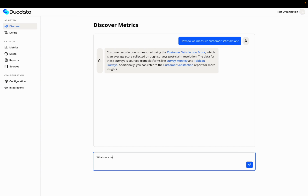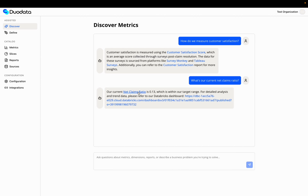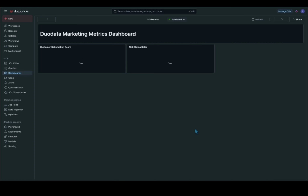What's our current net claims ratio? Our current net claims ratio is 0.13. Let's check it out on the Databricks dashboard that we linked to before. It's correct.